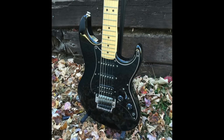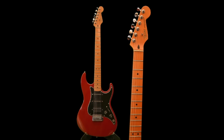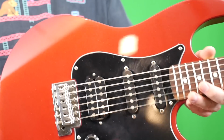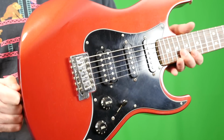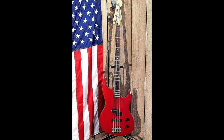They offered them in some pretty cool colors. There's black, white, metallic blue, which I think sounds great, and metallic red, which is this one. It's really incredibly difficult to get the true color of this guitar to show up on camera and in photos. It's kind of like a burnt orange color in person. It's kind of cool. Many sources also claim there's a sunburst, but I couldn't find a photo of one. Alongside this series was also a Prodigy bass with active electronics.